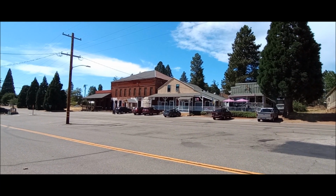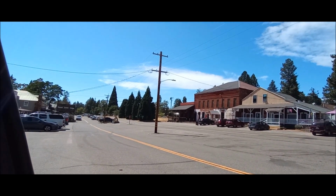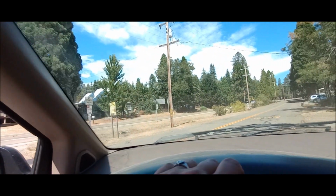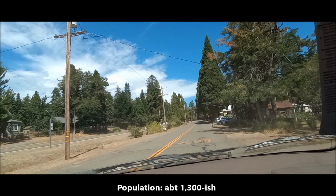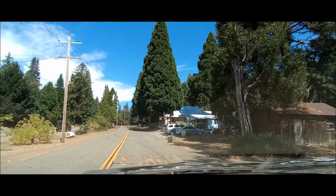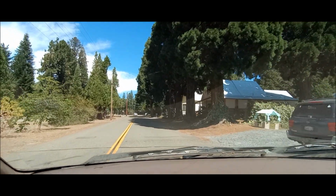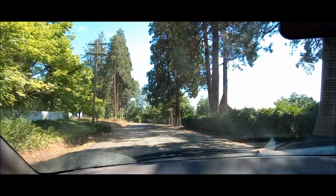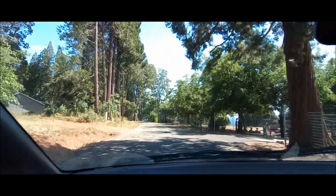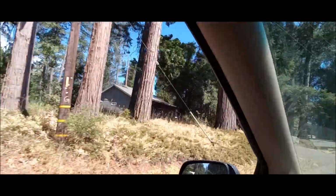There's some of your obligatory old houses, old mercantiles and things like that. Tiny town. It is a tiny town. There's not a lot of people up here because it's impossible to get insurance, for one reason, fire insurance. It's a cool old barnish kind of building.